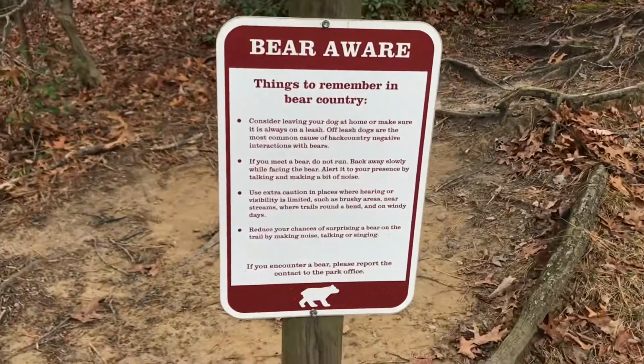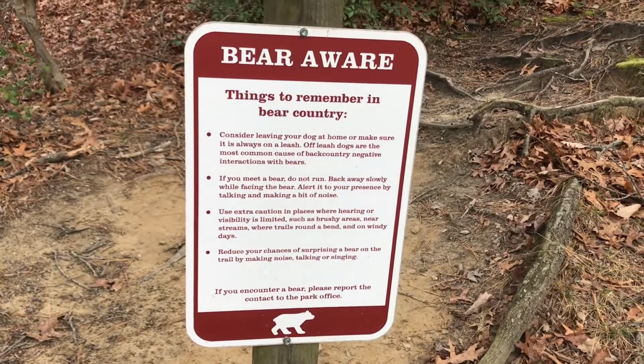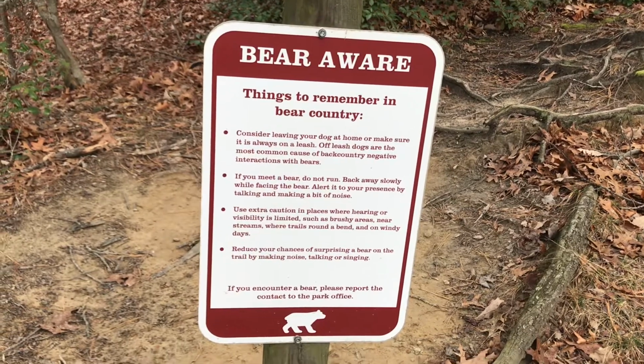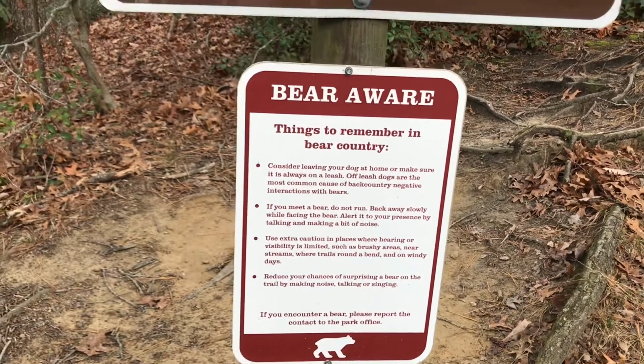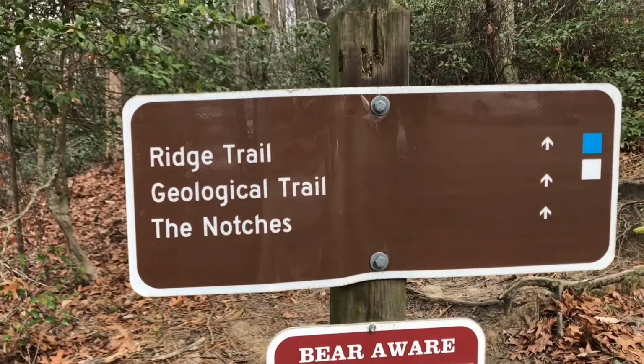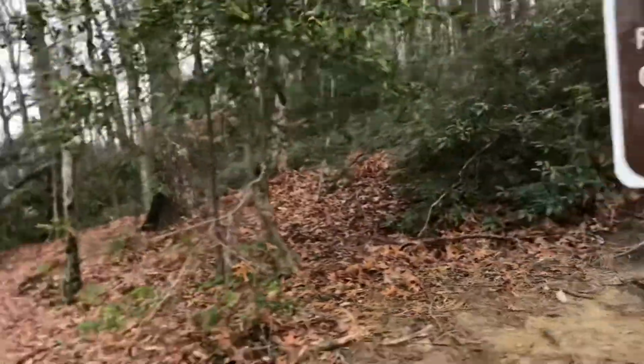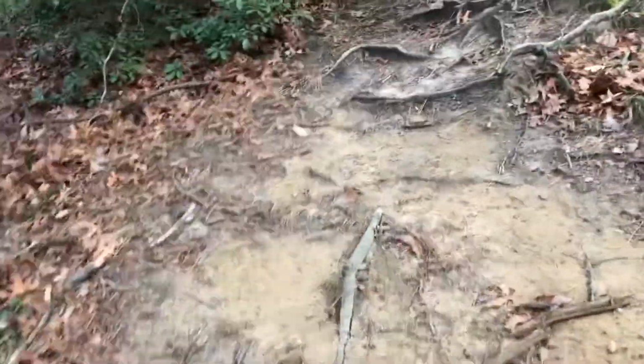So there is bears around here, but where it's kind of cold, winter-like, and all that, more likely they are hibernating. So we've got some trails here, so we're gonna get started on them and see what we see on it.